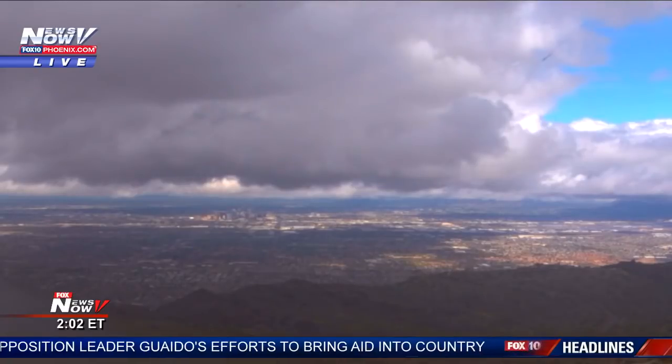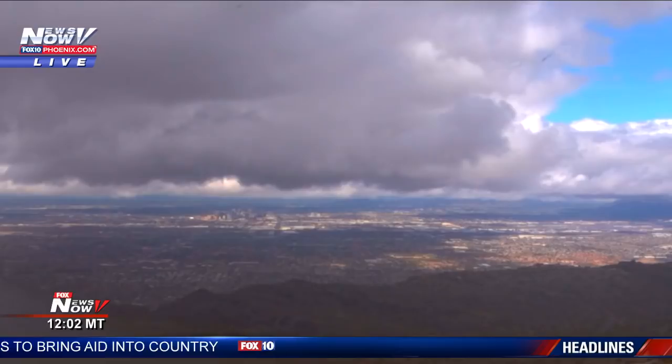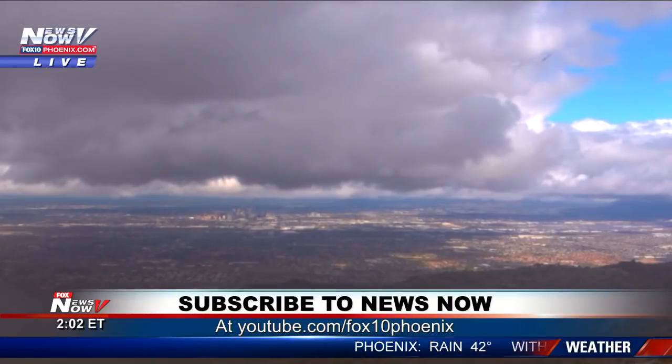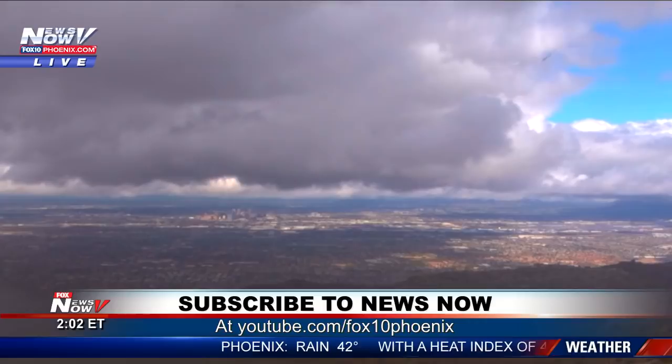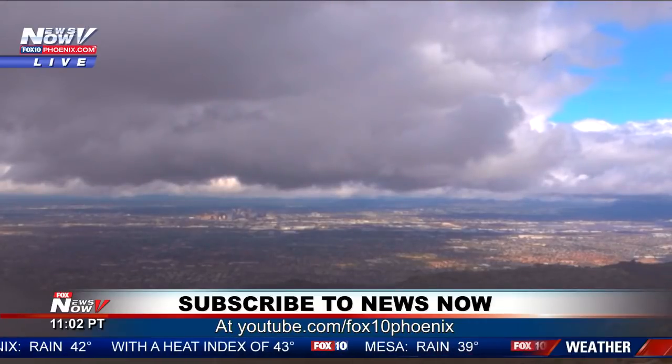All right, here's a live picture from our South Mountain Tower cam, everyone. You can see the sun and the blue skies above the clouds trying to peek through. Not quite there yet, but there's a reason I'm trying to show you what live sunshine I am capable of here in the valley. That's because the first top story I'm going to show you has to do with whether or not sunscreen prevents cancer.